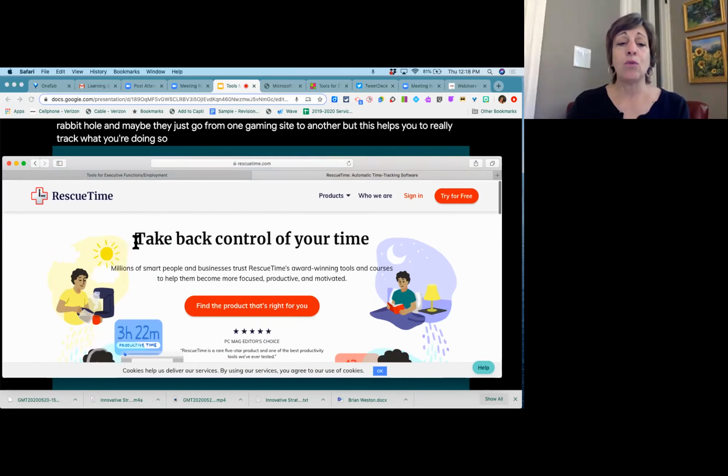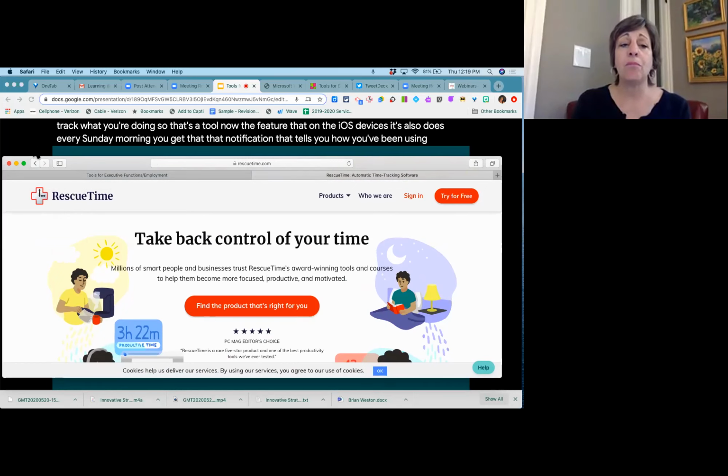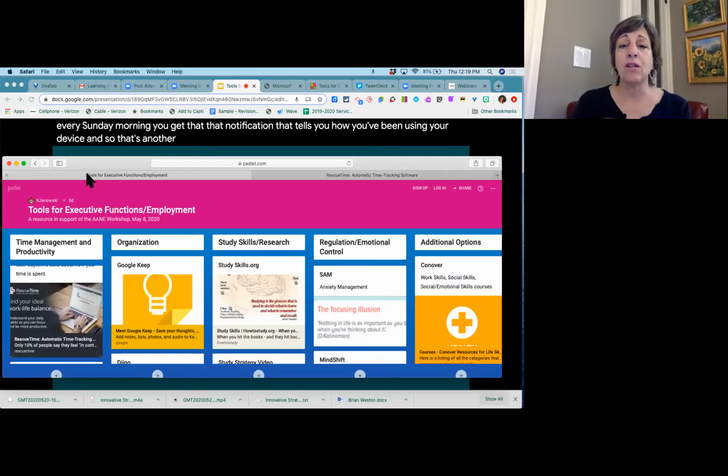So that's a tool. Now, the feature on the iOS devices also does this every Sunday morning: you get a notification that tells you how you've been using your device. And so that's another tool that can help us track how we are using our time effectively on our devices. Sometimes it just helps to turn off the device altogether.